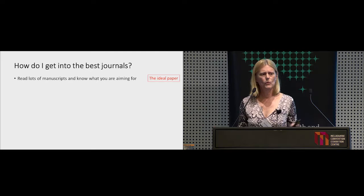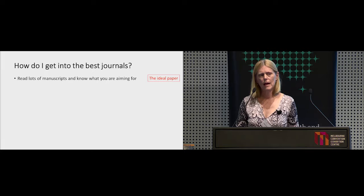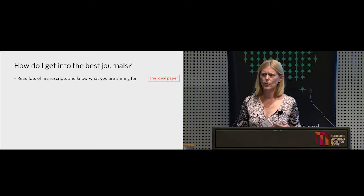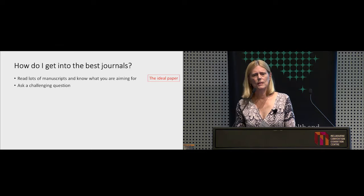So find your ideal paper, and that does require you to read a lot and to learn how to look at what you read in a sceptical way and actually begin to judge yourself whether you think what they're telling you is solid and believable. You do have to ask a challenging question. You essentially do not get into the best journals by doing the same thing as someone else and incrementally improving. That is not the way you get into the highest impact journals.